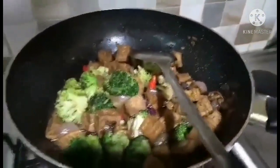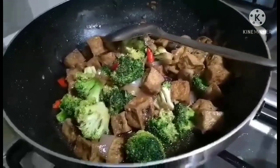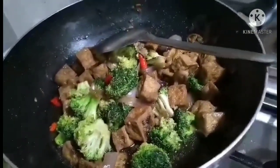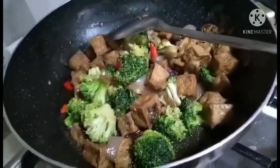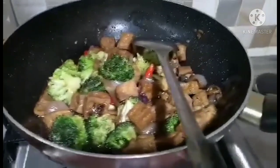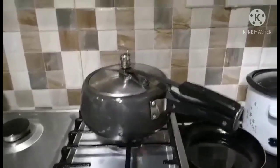Here we come, the broccoli with tofu. It's ready to eat. Yeah, it's ready to eat. Super duper healthy. Yay, guys. We're still waiting.